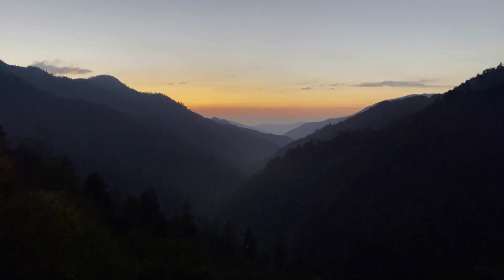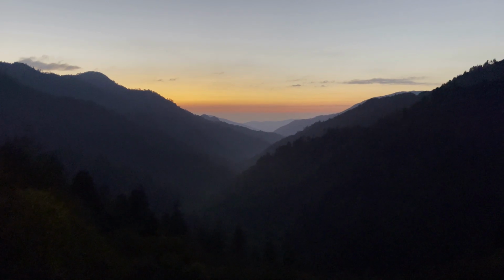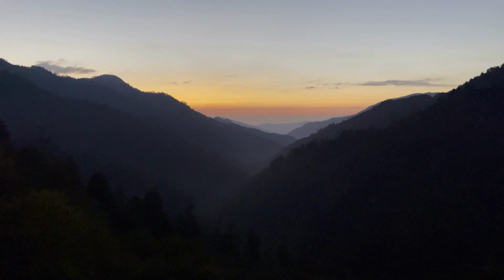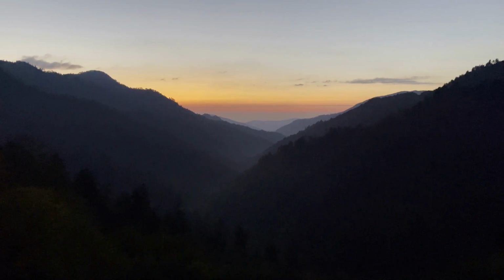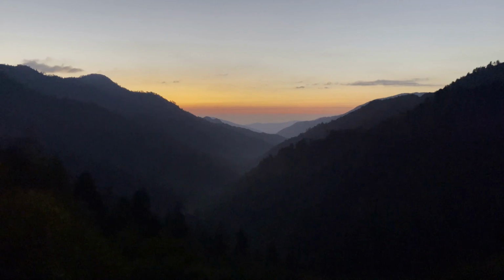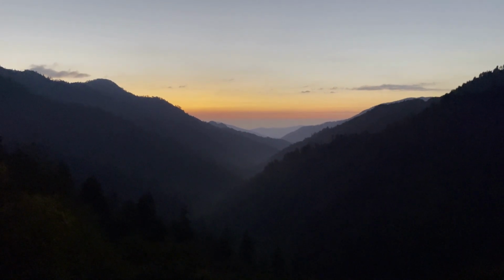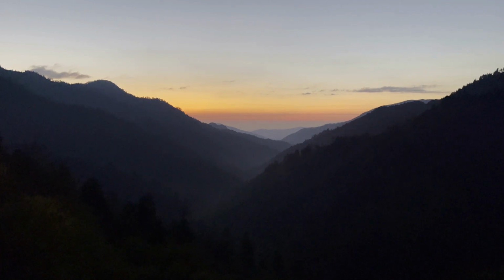So this is bonus content. We just passed right by the Klingmans Dome road, which leads up to Klingmans Dome. We figured it's too dark to really see anything, but then we found this. Is this not amazing? What a great way to end an amazing trip that we've had.